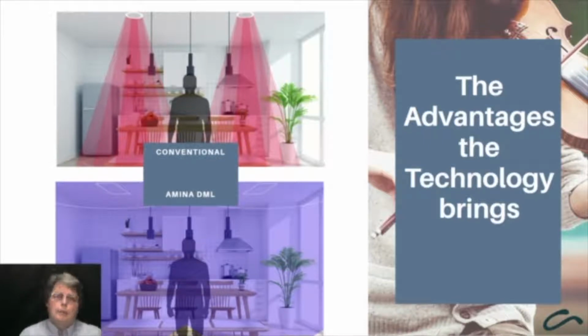In the lower picture, we have two DML speakers in the same positions, and this time the whole space, not just the area immediately under the speakers, is filled with even sound, and there is no loss of detail or clarity in the mid to high frequencies, regardless of where someone is within the room, just like a violin would fill that same space.